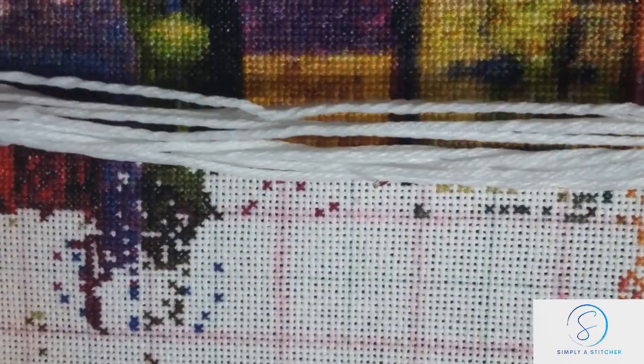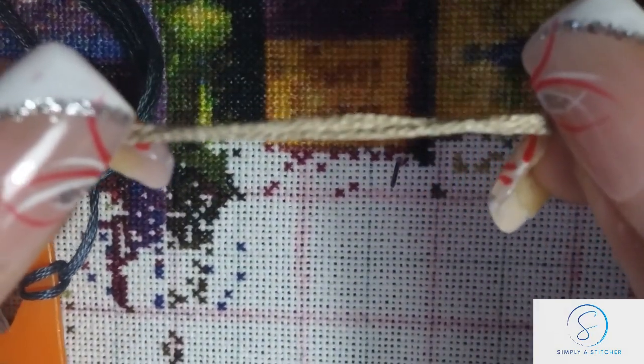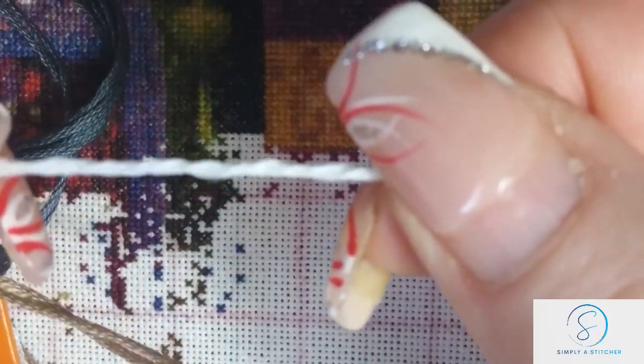I sorted out the flosses for it, ready for starting. So this is the glow-in-the-dark thread. It's E940, and I don't know if you can see, but it's got a stretch in it, whereas the normal DMC does not have any sort of stretch in it, but this one, it's like elastic. So it's going to be fun trying to stitch with that.